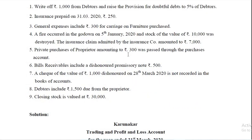Then private purchases of proprietor amounting to rupees 300 was passed through the purchase account. Private purchase means it is not meant for business. Therefore, it should be deducted from purchases 300 and it is taken as drawings. And the drawings you have to deduct from capital.